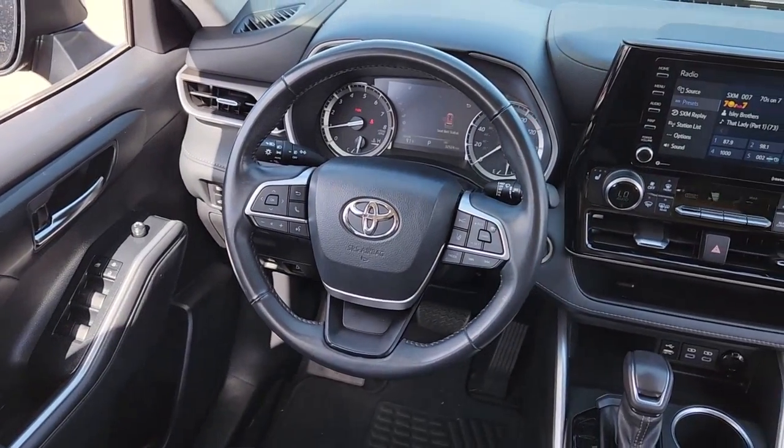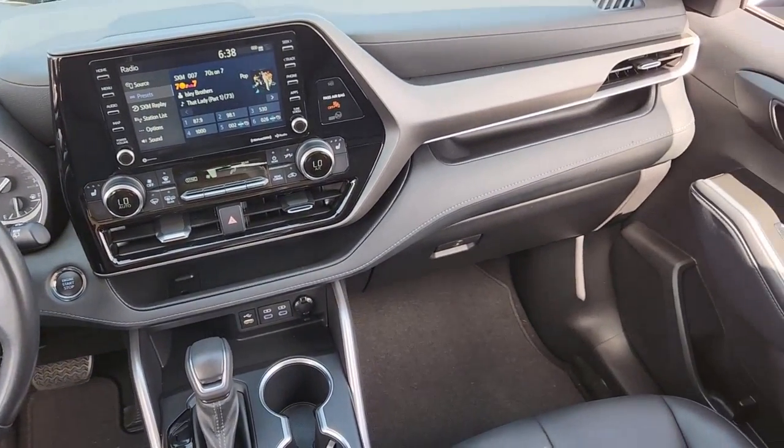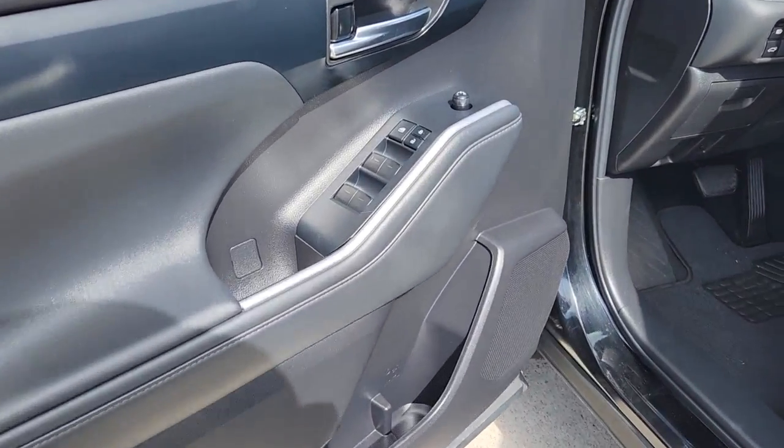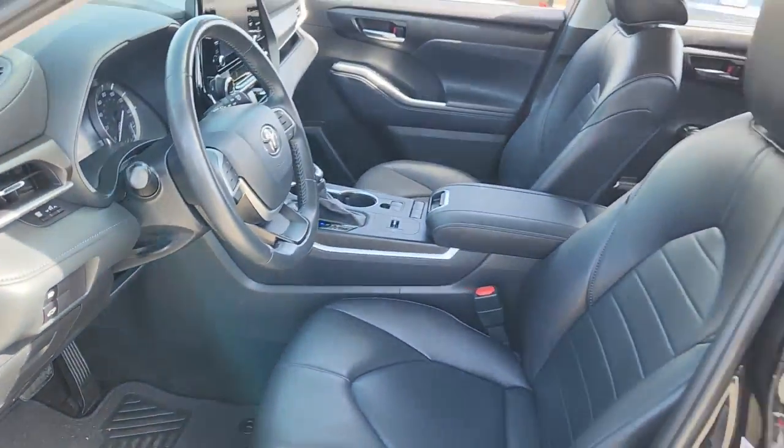entry, heated driver's seat, fog lamps, power passenger seat, heated mirrors, satellite radio, backup camera, power lift gate. Whether you need a spacious cargo hauler or a refined road trip cruiser, this Highlander is ready for the task.